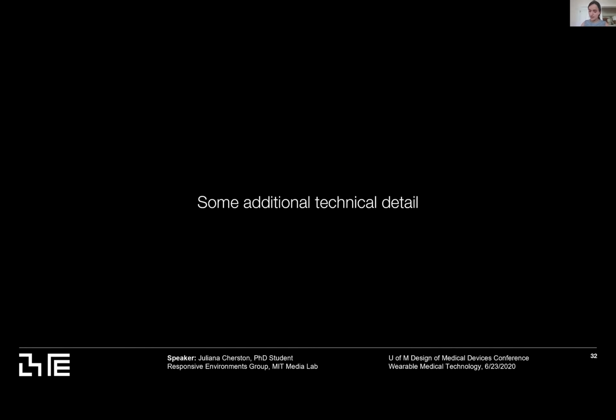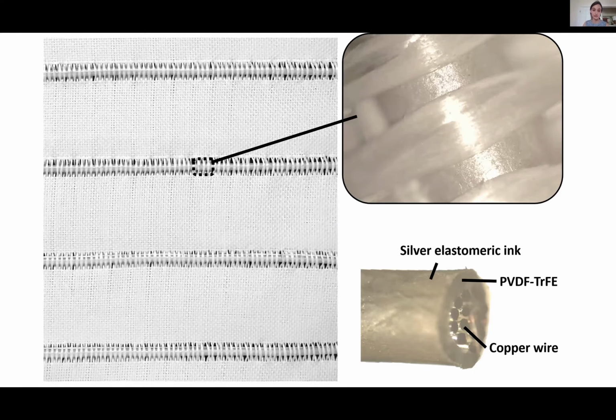So I think I may have a couple more minutes. So for anybody in the audience who's interested, I'm just going to provide some brief additional technical details. This is a zoom in of one of our piezo fiber designs, the one that's publicly available knowledge at this point. So you have these internal copper wires. We've also played with yarns, a PVDF-TrFE layer, and an elastomeric ink coating to form the piezo composite structure.